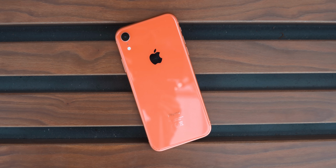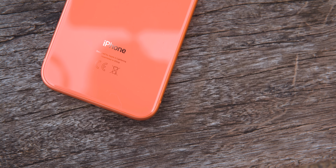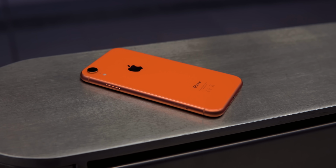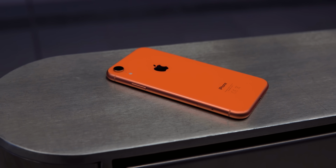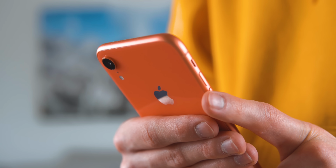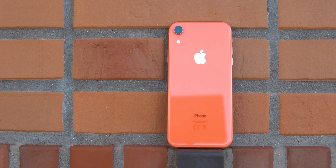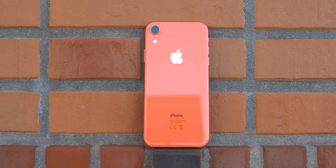The build quality of the XR is of course flawless, as you would expect from Apple. A beautiful glass sandwich with soft aluminium sides that is also IP67 water resistant, but I think they could have done a better job at matching the color of the aluminium with the color of the back glass. Other than that, I really like the bright color options. The coral or salmon color you made me choose looks pretty nice.